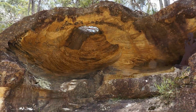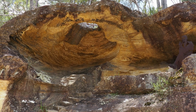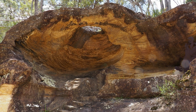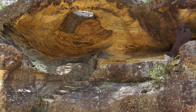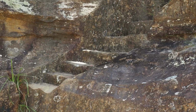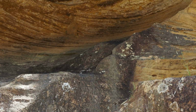It's a naturally formed overhang. There were rumours that this was used as an area to hang the convicts, but there's no proof of that. They're thinking it could have also been an area to shelter gunpowder, but we'll never really know. But the steps are hand carved in there up into the shelter.